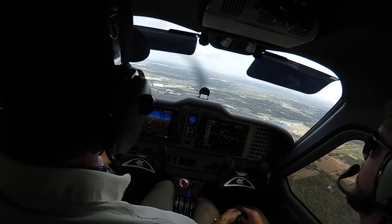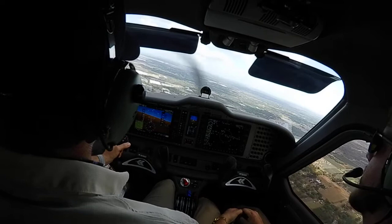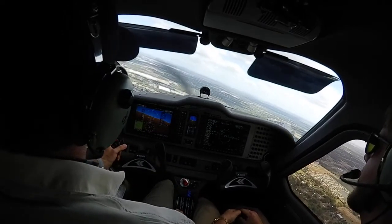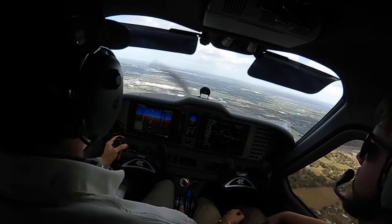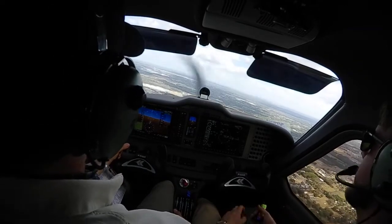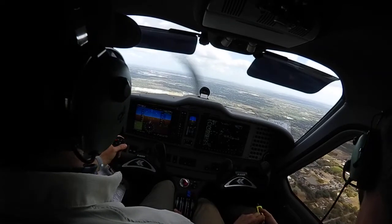Tower, Paletta 728 Mike Golf, we're holding short for landing traffic, ready to go. Paletta 728 Mike Golf, thank you, hold short runway 10. Holding short 10, Mike Golf. Alright, we'll hold right here. See him in sight. Good. He's flying the ILS, so. Oh, is he? Oh, cool.